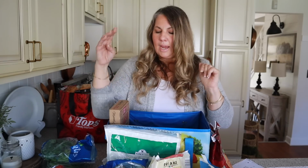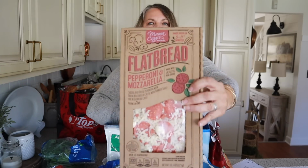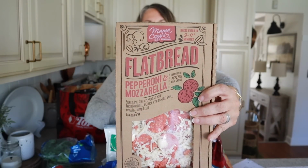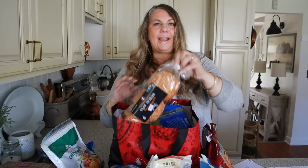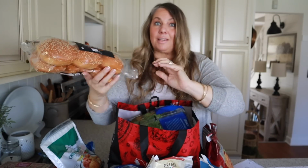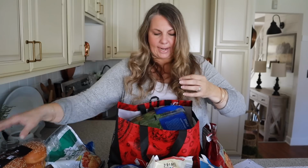Well, Tyler does. Speaking of Tyler, he loves their flatbread pizza. So I got him one of these too. Again, another easy lunch idea too. And for the final bag, I got some of their brioche buns for the hamburgers. My kids love these buns, so I got those.